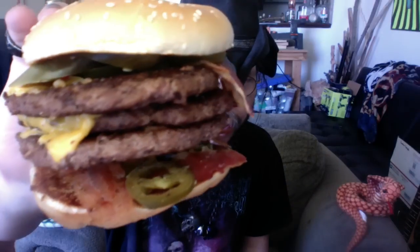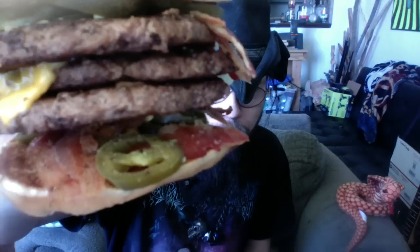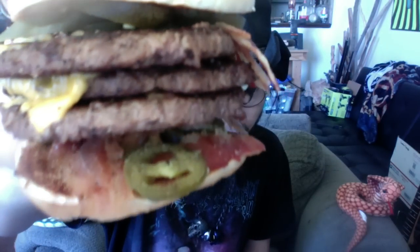So we're doing a food review for McDonald's new bacon jalapeno cheeseburger. And I loaded this thing with all the customized options I could on DoorDash. Happy Saturday, folks. Look at that bacon cheeseburger action.